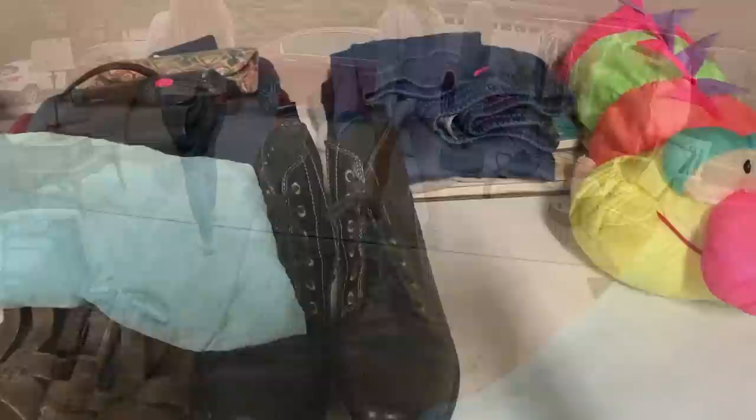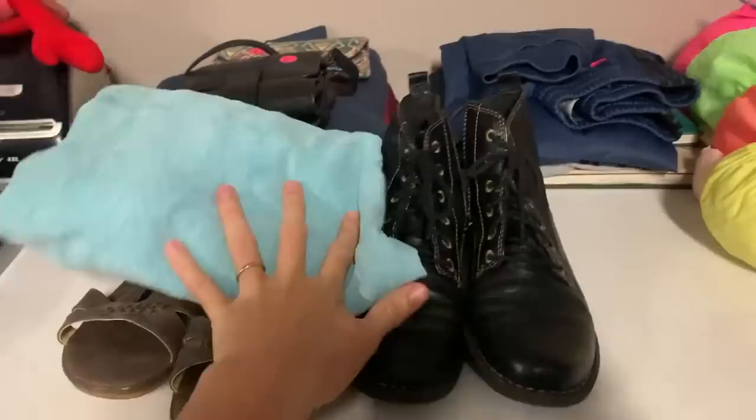All right, you guys, welcome to the haul portion of the video where I show you what I picked up at today's sale. So we're going to start right here first. Only items I picked up at this yard sale: one piece of clothing, two pairs of shoes. This one is a Tommy Bahama men's shirt, size large, 100% silk.